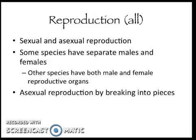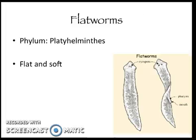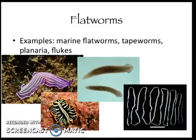Now we're going to break up the worms into their three phyla. First, we'll talk about flatworms, or Platyhelminthes. Flatworms are flat and soft. They include colorful marine flatworms that are found on coral reefs. They include an organism called a planaria, which is often used in science research. And they include something called flukes, or tapeworms.